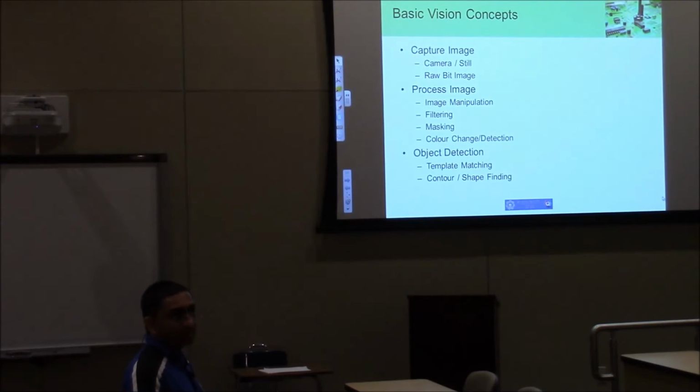Tower detection, example 2016. And the two types of detection that we've experimented with are template matching and contour shape finding. We've had a little bit easier success with contour shape finding because it's available in GRIP. So those are the basic concepts of vision. You have to be able to take an image, process it, do something, and then do this.